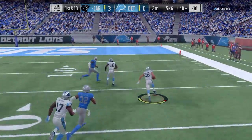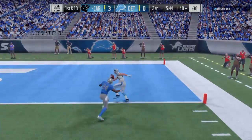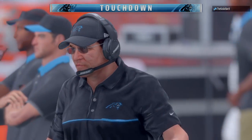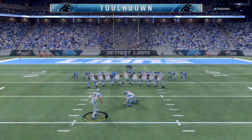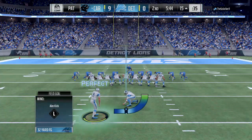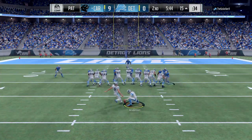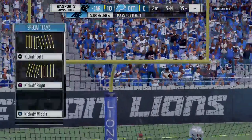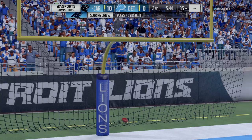The backup quarterback turned MVP, 373. Touchdown, Carolina! A great play there. 40 yards. And the Panthers add on to their lead. And on that long run, maybe the defense caught napping a little bit. The concentration level may not have been there.